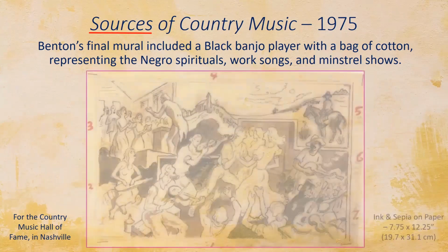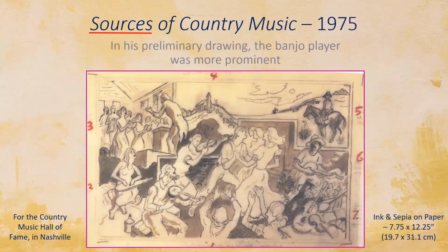But here's his original drawing for it. And notice that the banjo player is actually even more prominent. And then he moved him into the background in the final mural. Tom also in the final mural included a train and a riverboat as well. But he isn't leaving the African-American influence of country music out.